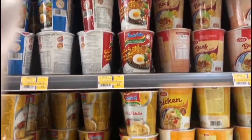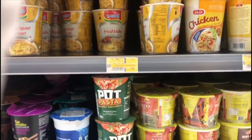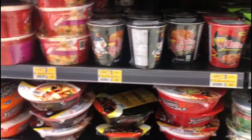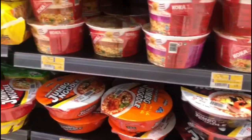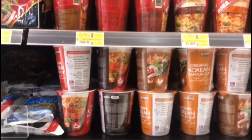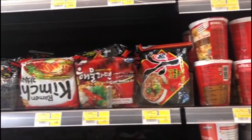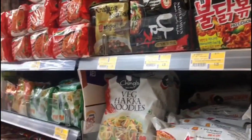It's the noodle section. Every kind of noodle is available, from Korean, Chinese, Indian. And unfortunately Pakistani noodles are available here, but they don't taste like the ones available in Pakistan, because they're a bit spicy and people here do not eat a lot of spices, so they are less spicy as compared to the ones available in Pakistan.